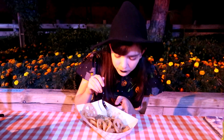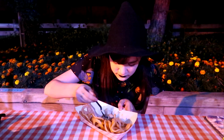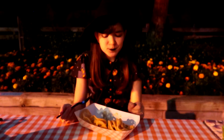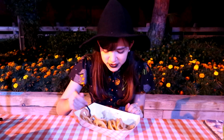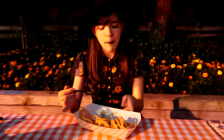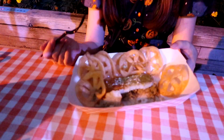It's really good. Yeah, wow. It's really good. I love tamales. They're really tasty. This is really, really good. It's not too spicy. It's really good. Wow, it's really good. Overall, I would have to say that this is super, super good.